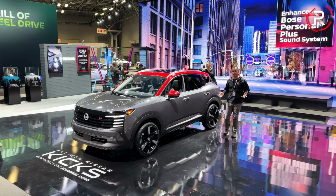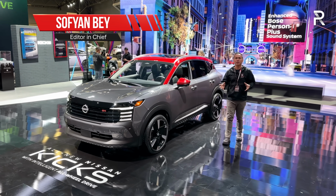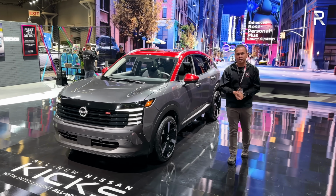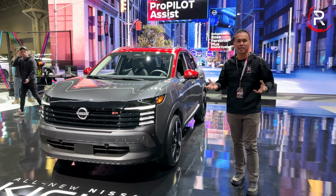In today's automotive landscape, where new cars continue to get more expensive, it's always really refreshing when an auto manufacturer introduces an affordable new car. I'm here on the show floor of the 2024 New York International Auto Show, and this right here is the fully redesigned 2025 Kicks. Let's take a first look.